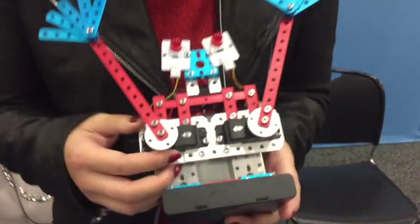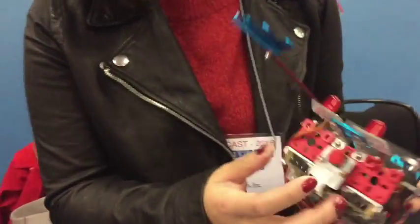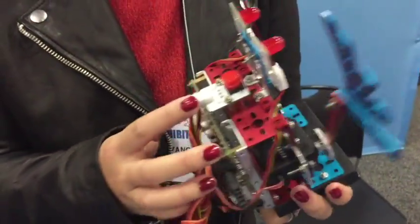This one is called Welcome Bot. Welcome Bot has 2 servo motors and 2 LED lights controlled by 1 button. Students can make these robots following the step-by-step instructions from the software within 5 hours. So it's hardware and software together. What curricular area are you targeting here?